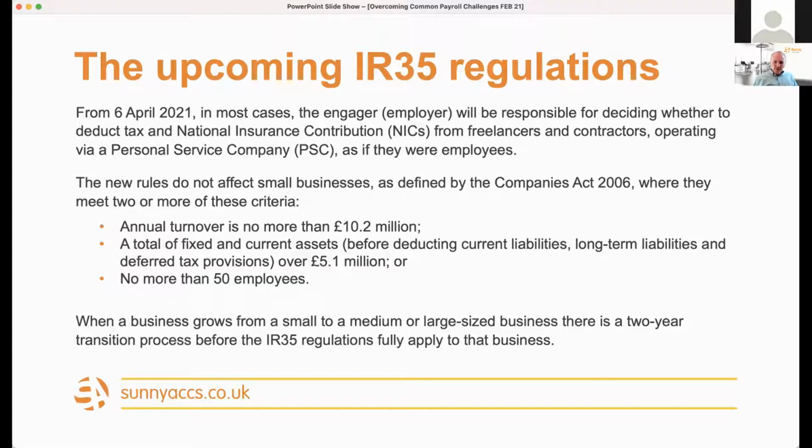So now we're going to look at IR35 and the upcoming IR35 regulations. So again, barring any last minute changes, the piece of legislation known affectionately as IR35 is coming in from the new tax year in April.